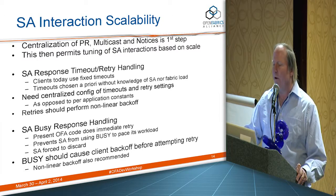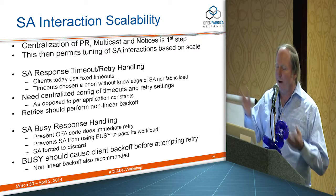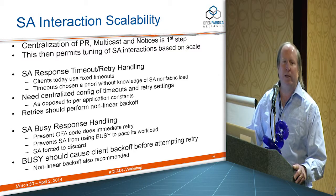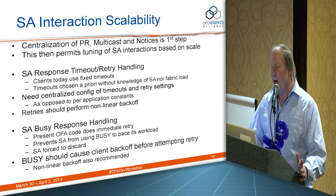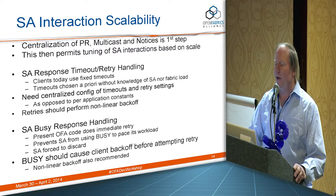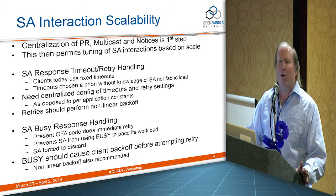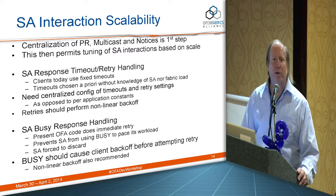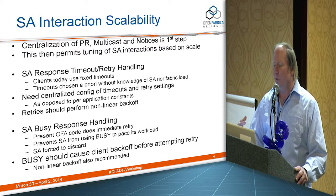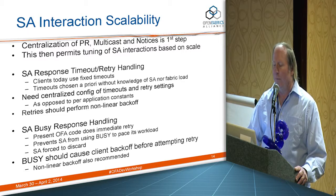Another thing that can come out of getting a lot of these services centralized, how we go about getting path records, multicast, and notices, means that by having a centralized interaction, we can control and pace the interactions with the SA. So we can scale up and down the retries and timeouts based on the size of the fabric and the expectations or the service commitments of the SA or the SA infrastructure and IBSSA, so that we can pick the right timeouts. Right now, most of the applications that are interacting just have hard-coded numbers that are assuming some value that worked in some cluster that they did the development on, but those won't always hold true at larger scale. This also allows us to get a little more sophisticated about how we handle busy back-off mechanisms.